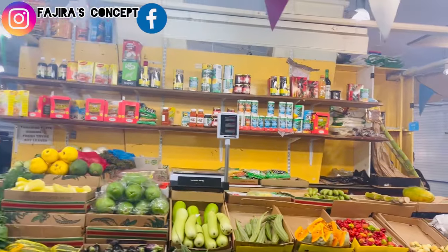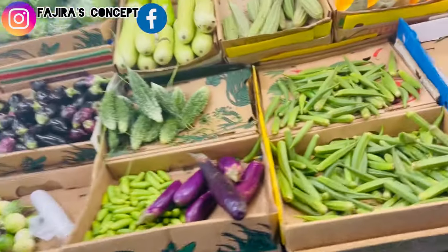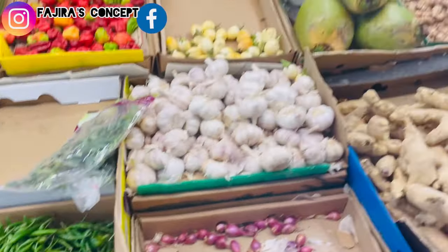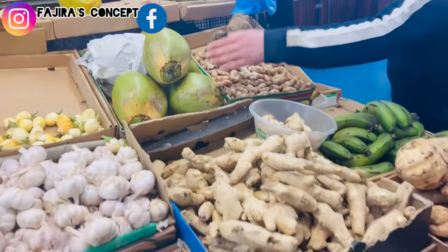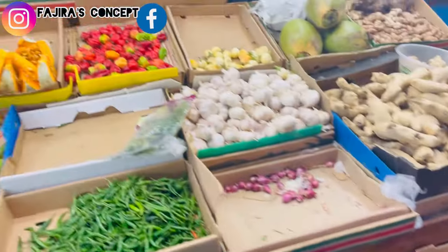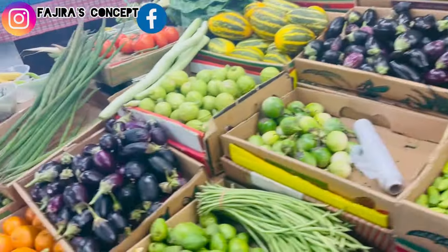I have got another customer here. That's okra. You can see how fresh the okra is. Look. You can see it. Yeah. Everything. Yeah, I'm coming for plantain.